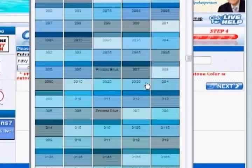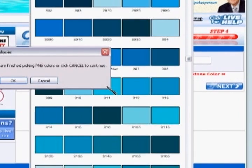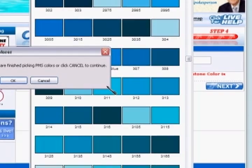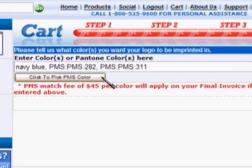Do not be afraid to click Cancel. It does not cancel anything about your order. It just allows you to continue choosing more PMS colors. Now that I've selected what I want, I will click OK and check out my colors in my field. And since I don't really need all those colors, I can just erase what I don't need.